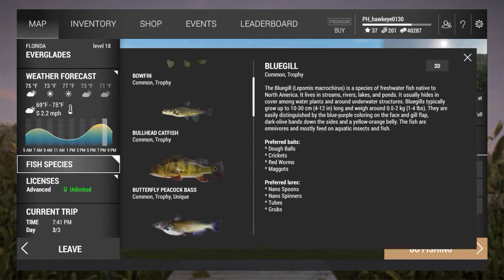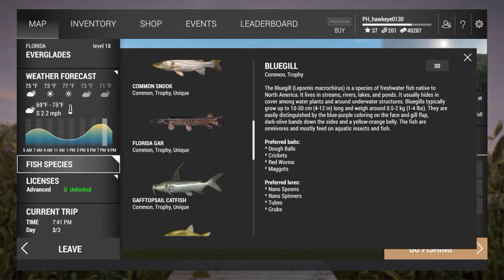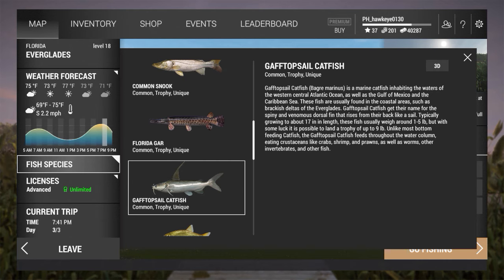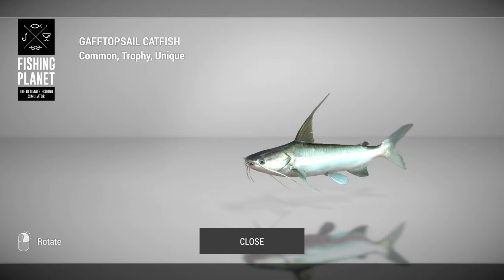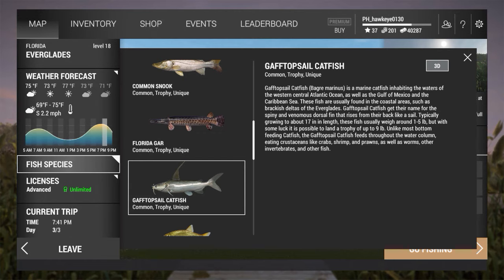Now let's take a look at what we're going to be going after here, guys. Let me scroll on down. Here it is, the Gafftopsail Catfish, and it does go for a lot of different things. It likes to eat crustaceans, so that means it'll go for shrimp, prawns, crawfish. Haven't tried crawfish cut yet, but it does also go for worms, other invertebrates, and other fish. You can use small cut, large cut bait, medium cut bait, small cut bait have caught as well. And they do come in common, trophy, and unique styles. But this is the guy. There he is. That's what he looks like. So, that's what we're going after, guys.